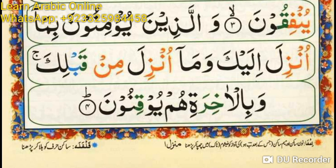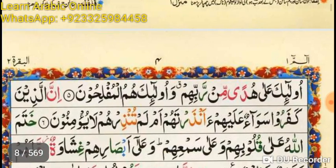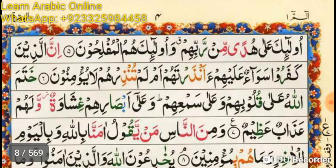When we stop at the end of the ayah, we don't read the last vowel. Yukinun. Okay. On the next page, we have the fifth ayah.